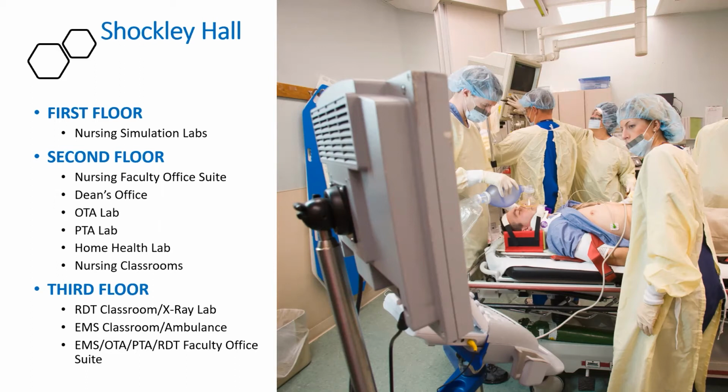The kitchen is for occupational therapy. If you have a person who has a stroke and they struggle opening a cabinet or opening a can or preparing food for themselves, they would show the patient how to do that by practicing in the lab. We practice safe transfers to and from the bed in that home health lab. We also have nursing classrooms that are also used for other programs on the second floor.